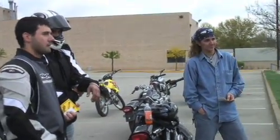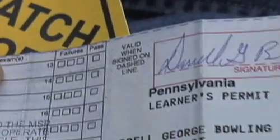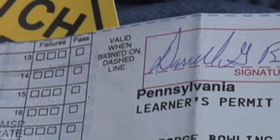Okay, you are now all officially licensed by the state of Pennsylvania. Okay, that permit, you need to keep that with you with that stamp on it. Please make sure it's with you, okay, because now you can ride after dark and you can have passengers. Please respect all those decisions when you choose to make them, okay?